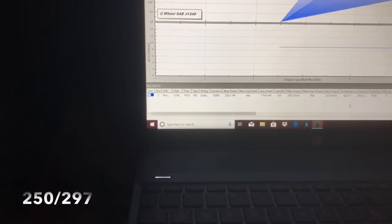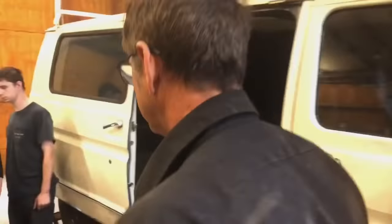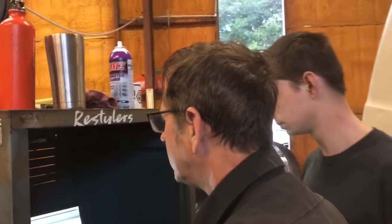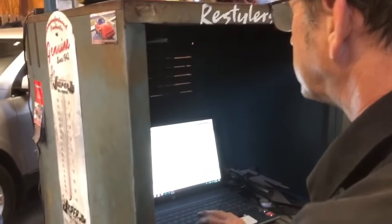297. Huh. That sounds about right. That's better, man. Yeah. I think you got it there, John. I think you got air in it. The filter didn't really do much then. Nah. Just fix the torque. It just lost about 400 foot-pounds of torque. Finally got the curve out. What's going on with that thing?